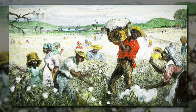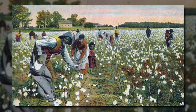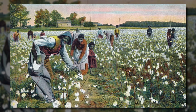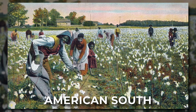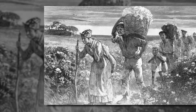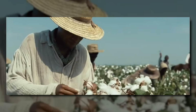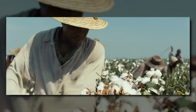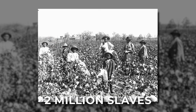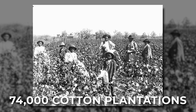Back-breaking labor, grueling living conditions, and terrifying punishments were some of the conditions faced by enslaved Africans in the American South. Taken from Africa against their will, treated like cattle and sold like property, these slaves lived brutal lives. By the mid-19th century, 2 million slaves worked on over 74,000 cotton plantations in the United States.